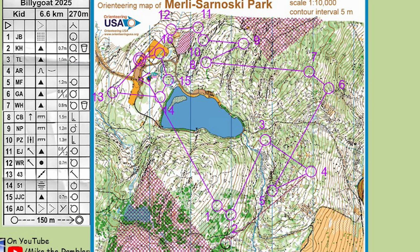You are allowed to skip a control, and there were also 2 control number 3s on this map, so you get to choose which one to go to. And there are also a couple of controls which are like dog legs, where you can sort of see people coming out of the control as you're going into it.